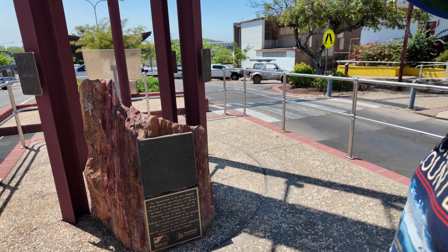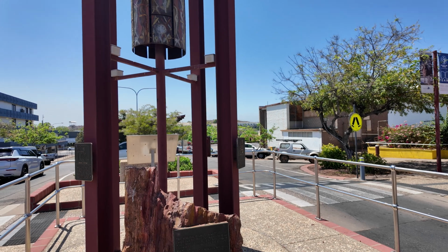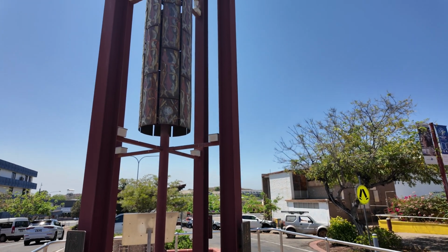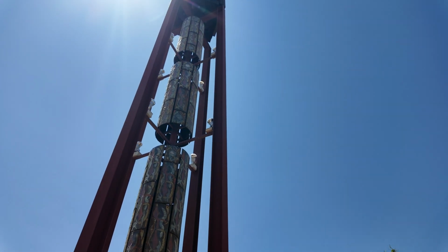That's awesome. That's a really awesome memorial, right in the middle of town. Isn't that wonderful?